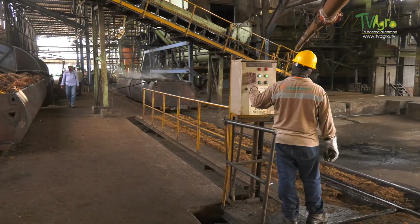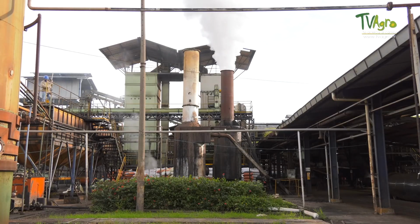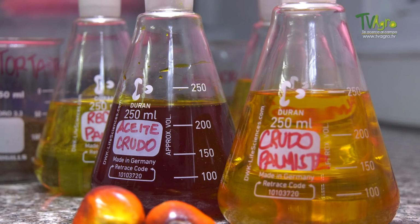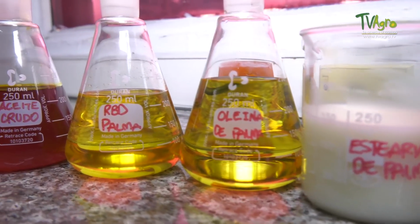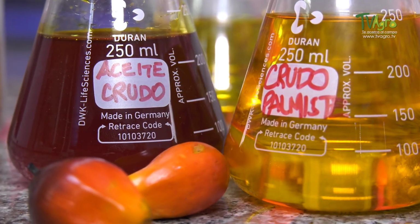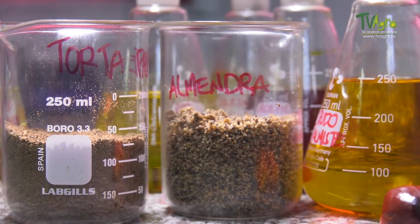Again we make a pneumatic separation. We remove the shell from the mixture and we take it to the boilers. Our boilers are fed with both fiber and shell, and we store the kernel, dry it and process it in our expeller plant. In the expeller plant what we are looking for is to remove the oil that the kernel has, as crude palm kernel oil. Here we obtain two products. One is the crude palm kernel oil contained in the kernel, and the other is what is left of the kernel when we remove the oil, which is the palm kernel cake or meal.